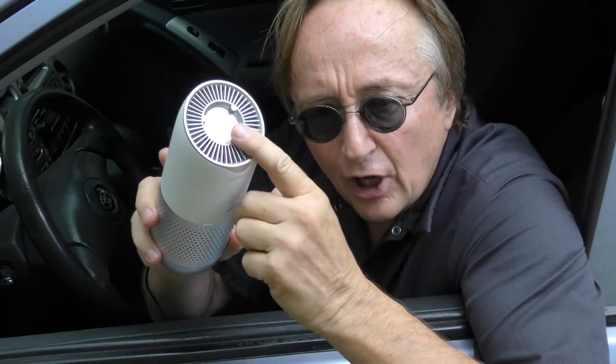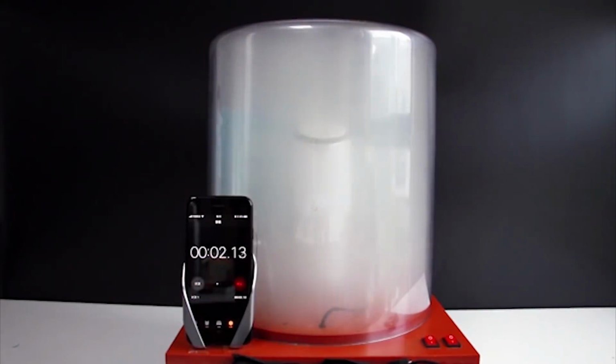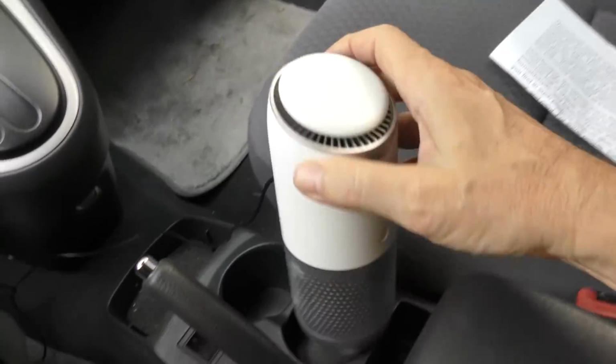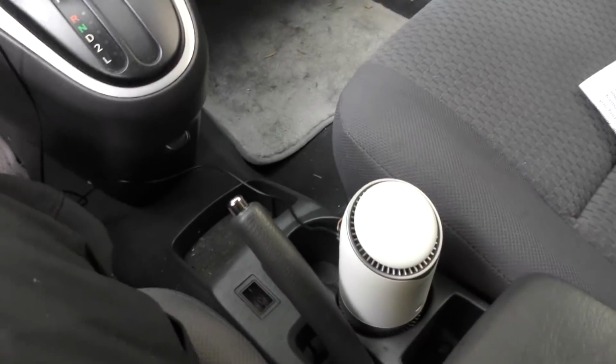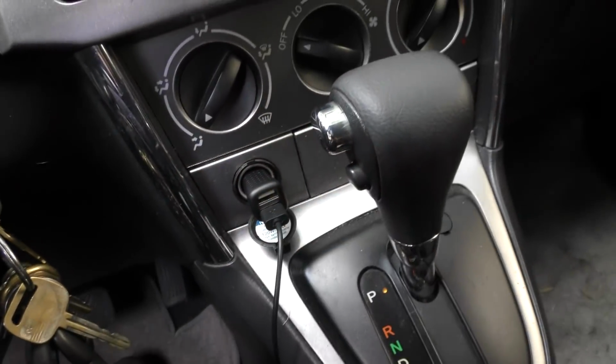Today I'm going to show you how you can remove odors and gaseous chemicals from your car using a simple filtration system. It's an Autowit air filtration system that's made just for cars. Look at it, it fits right in your cup holder. So it filtrates the air right by you. And it plugs right into your power outlet so you don't have to think about it.